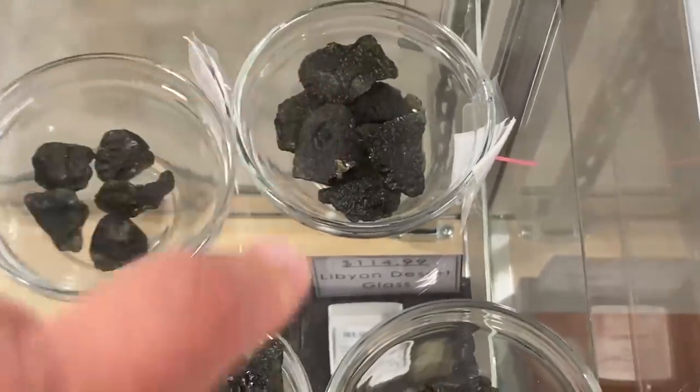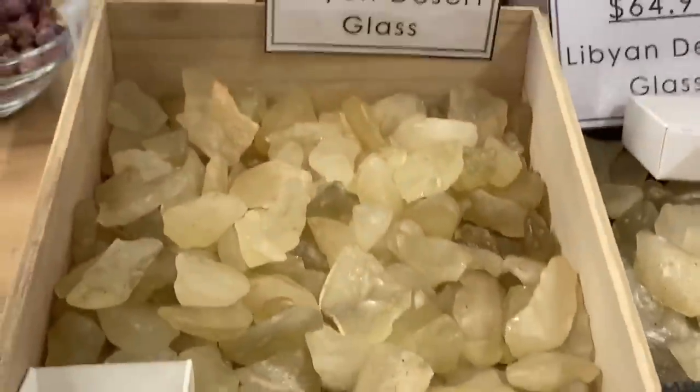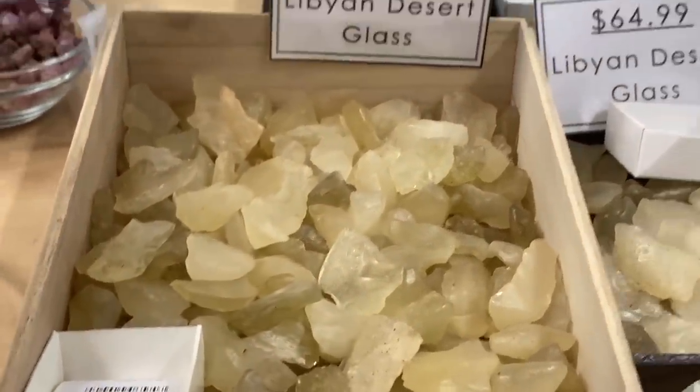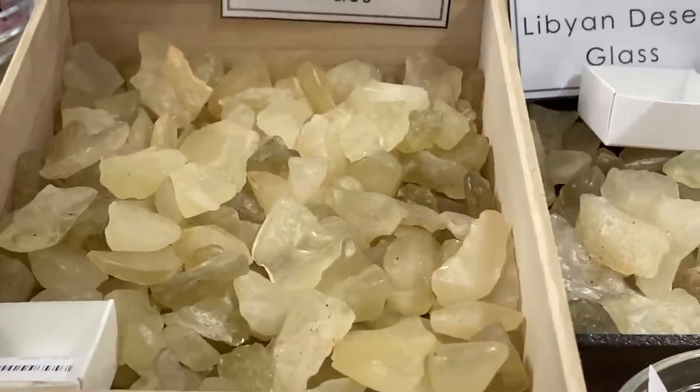Sure. Those are cool. Those are $270. Here's Libyan glass. I believe this is also another pseudotectite. There's a lot of cool stories on how it might have been made.